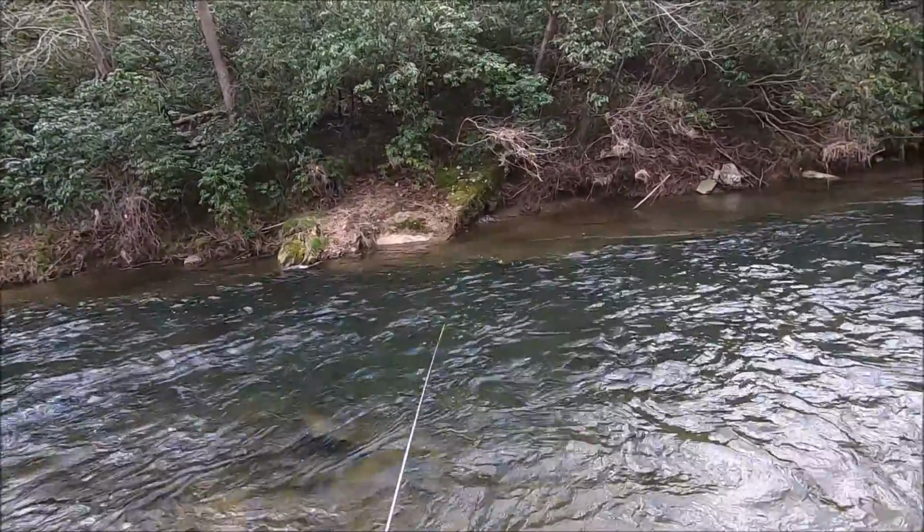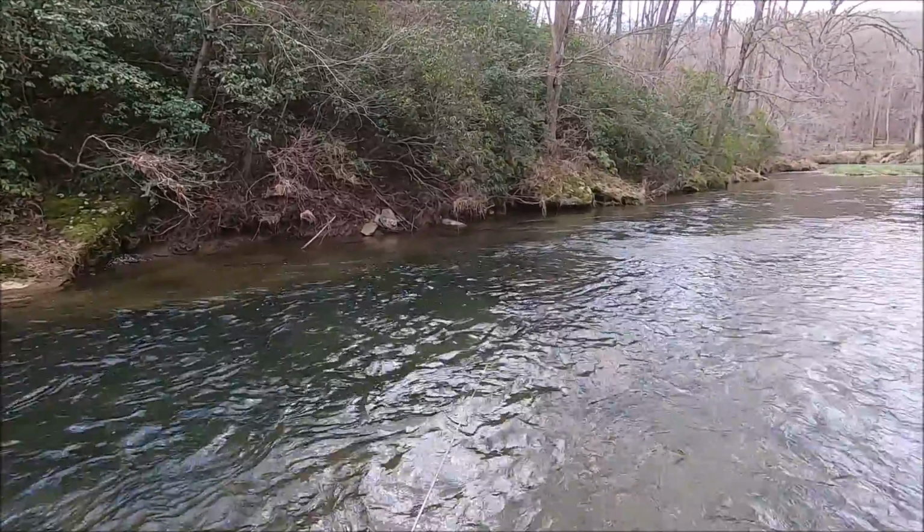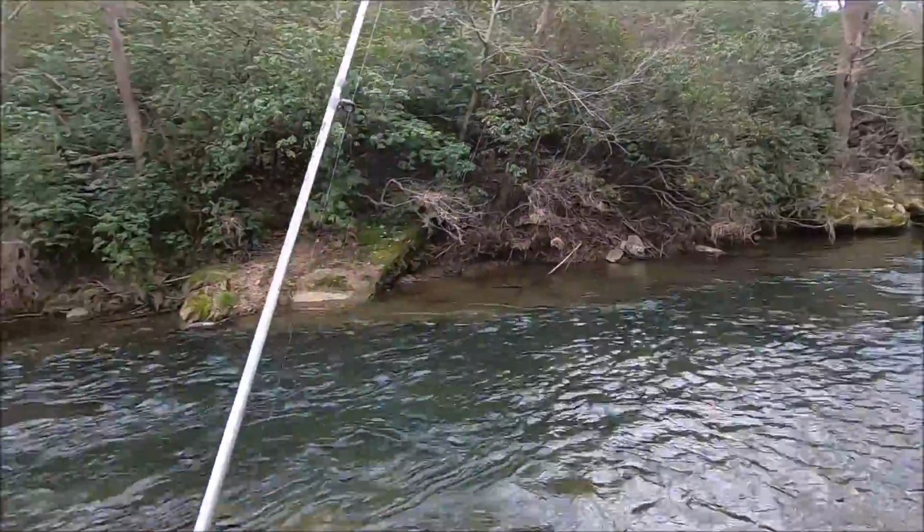So you know the fish are going to be right here, and it's that fast moving water running through that doesn't give them a good amount of time to really inspect what they're looking at. They got to make a quick decision to eat it or not eat it.